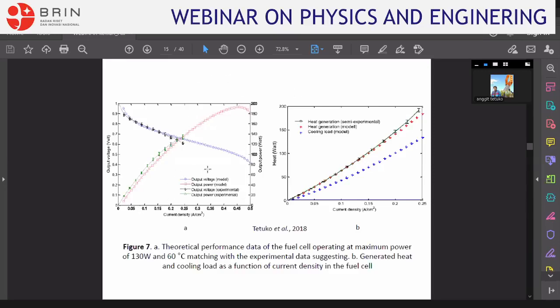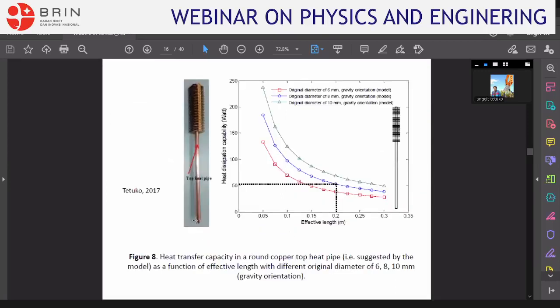From these models and the experimental validations, we can calculate the heat using some equations in order to obtain the heat generation and also the cooling load that needs to be dissipated from the system. We also develop models where we try to validate the heat pipe that has been manufactured by Fujikura in Japan. And we can see also that the model has a good agreement with the experimental investigations.